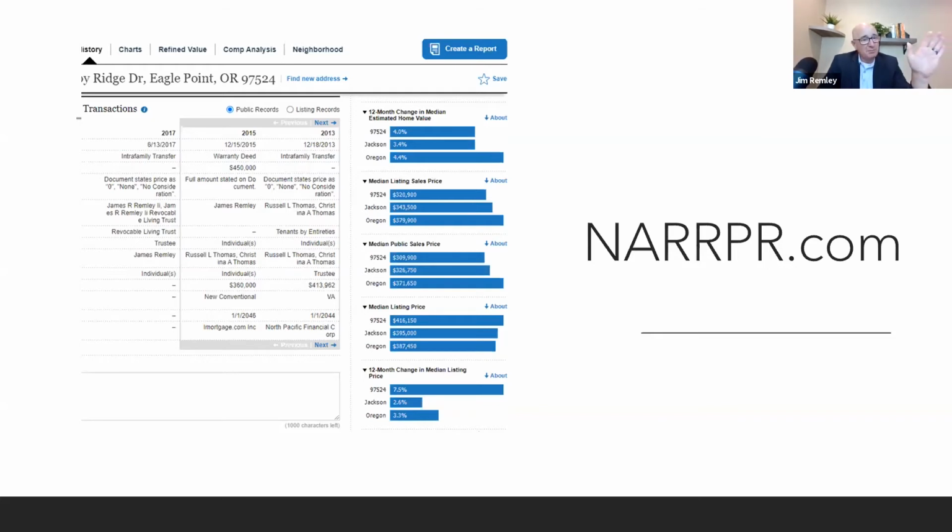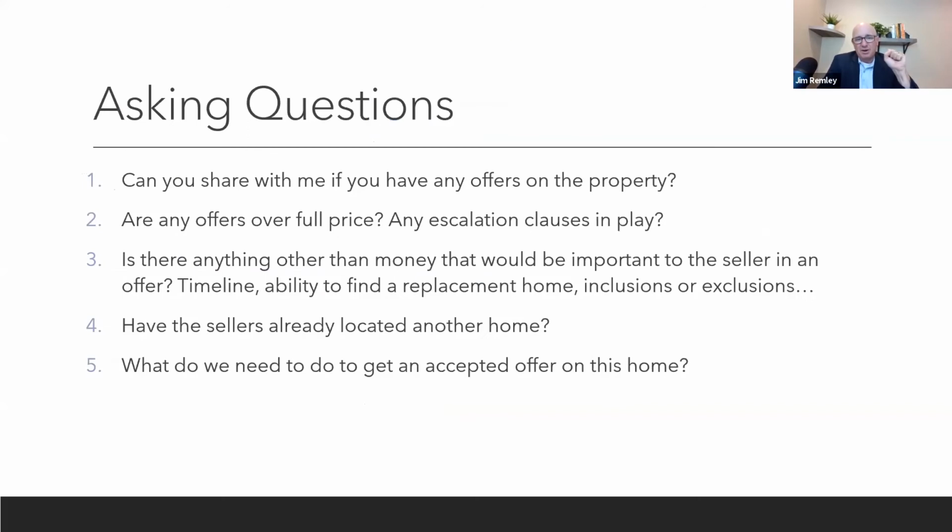So good information for your buyer to know, good information for you to know, and just relevant real-time data. It also gives you a lot more information in here. We don't have time to cover it all, but that's just a couple of pieces that you can pull out from NAR.RPR.